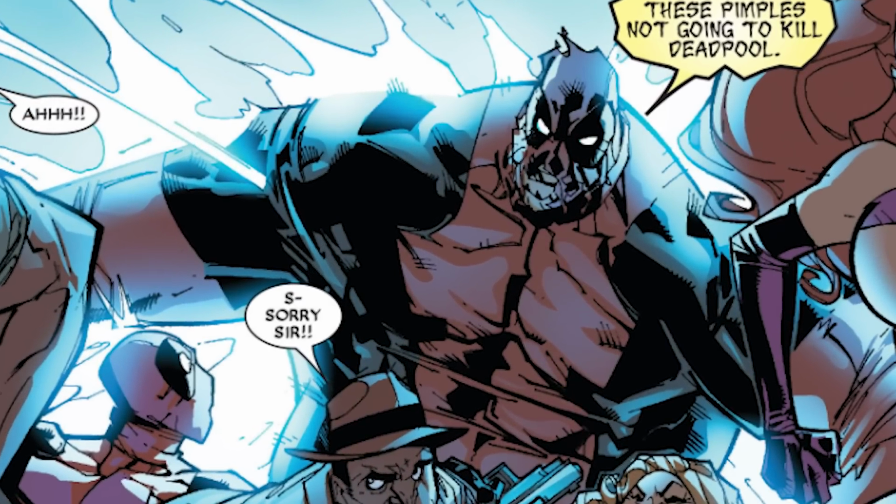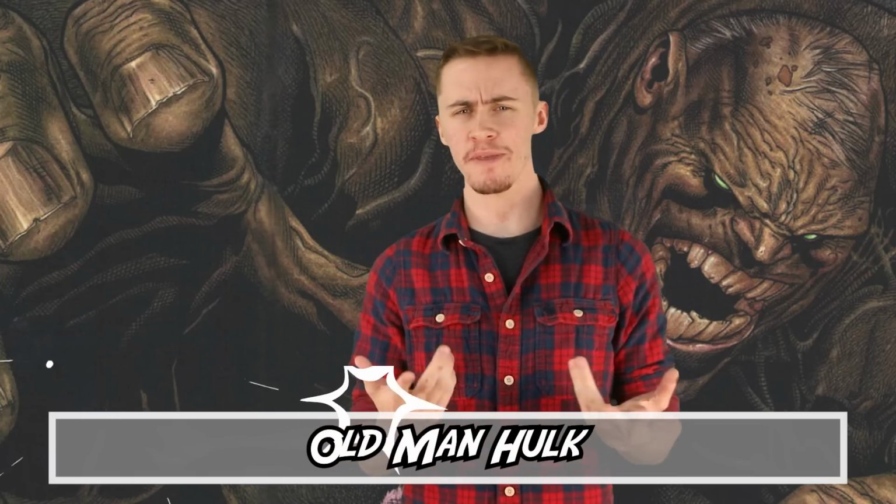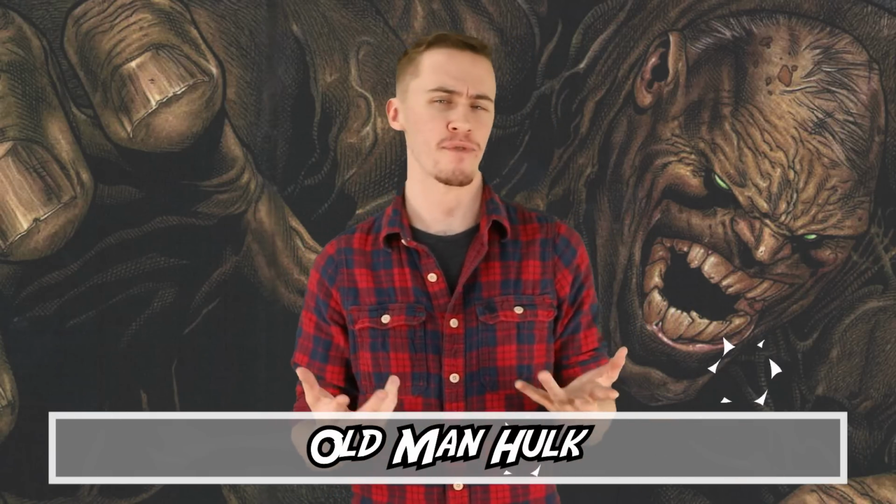Becoming the only Hulk in this timeline, which makes him the most powerful even without all the enhancements he gets from being Deadpool. Number 6, Old Man Hulk. Probably the most disturbing version of Hulk I've ever seen would have to be Pappy Banner in the Old Man Logan story by Mark Millar.